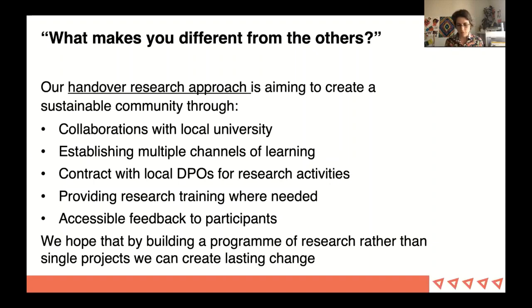It acts as a reminder that research conducted with people who live in informality can so very easily be extractive. It can do the opposite of its aim very quickly and become disempowering rather than giving positive change to the participants and their communities. And so our handover research approach is aiming to create a sustainable community through collaborations with local university, establishing multiple channels of learning, so we learn as much as we may teach.